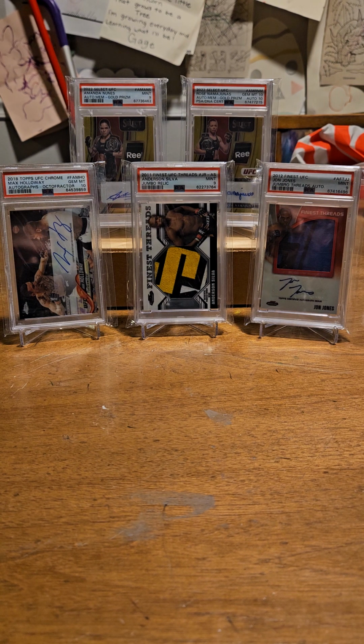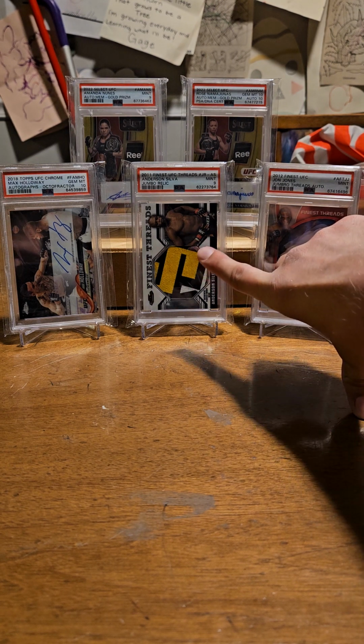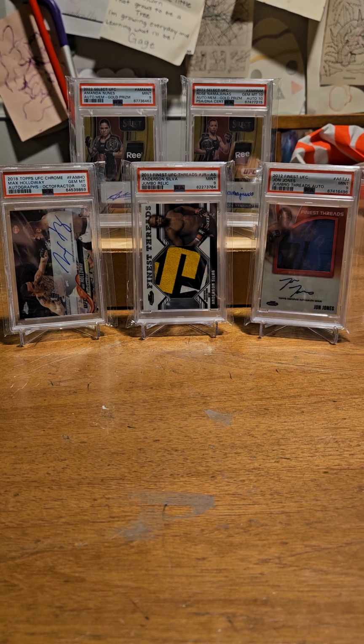On the right we've got the Jon Jones Jumbro threads. I can't believe I never noticed that before. It literally says Jumbro instead of Jumbo thread. Like, PSA, man, you guys are messing up. And then this, my Anderson Silva, it got a 9, Jumbo Relic with the big S. That might be my best find ever on eBay when I go to newly listed. It was newly listed for $100, and so I bought it instantly.